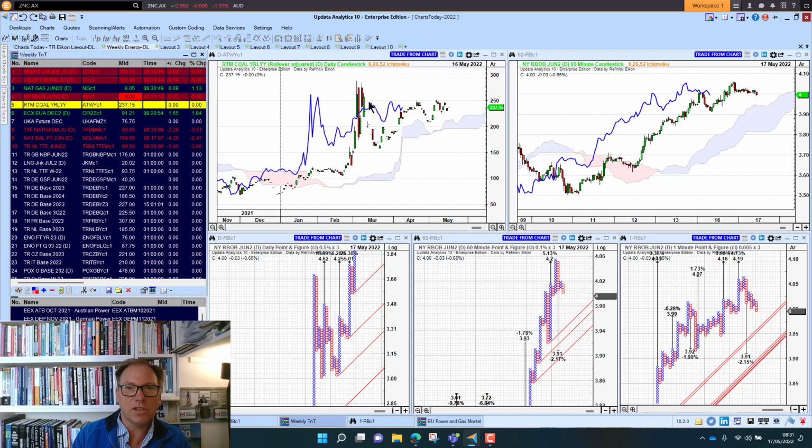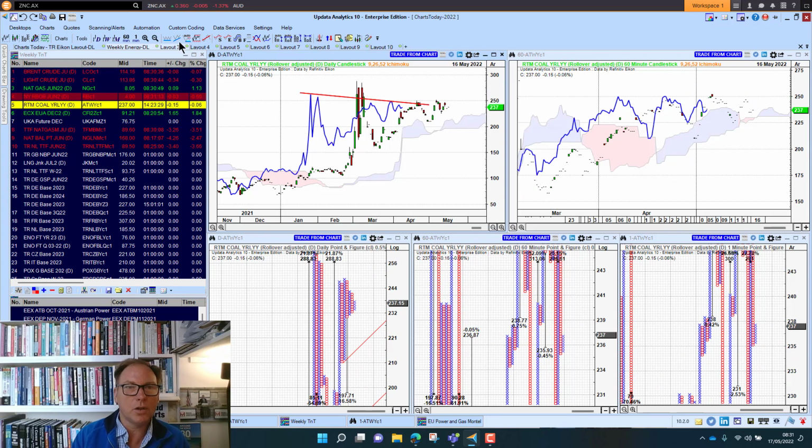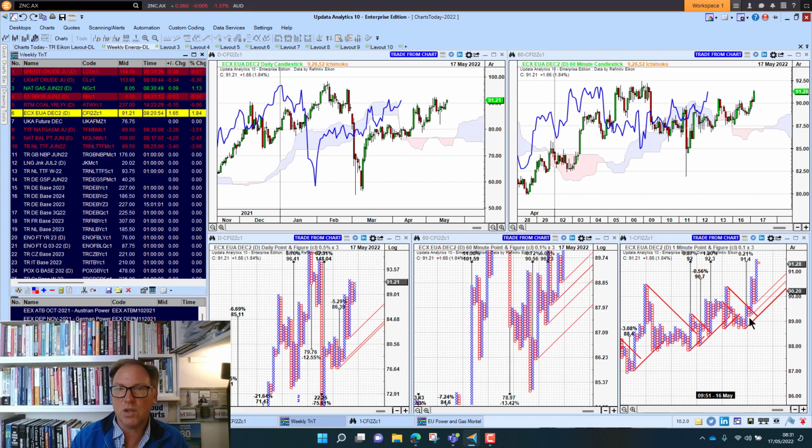Coal also just looking stronger, looking set for a triangle break there on coal. So that's going to be quite interesting, something we've been on the lookout for with clients as well. And we are just going to see that pattern breaking higher. Emissions above the €90 mark this morning. We're out to clients this morning as bullish, giving the upside targets all in the 1-minute charts.